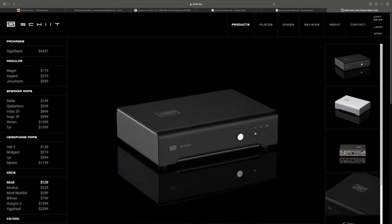All right, next up for our sources under $150. Here's a classic. It's the Schiit Modi, another DAC. Very similar to this as far as inputs, but you get a bit of a different sound. You get the Schiit sound, and it doesn't sound like shit. Sounds pretty good. That's coming in at $130.